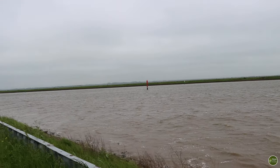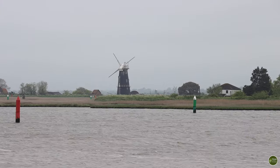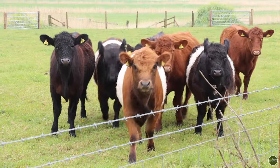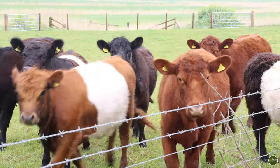As you travel through this part of East Anglia, you'll notice what appear to be windmills dotted about on the landscape. They're actually wind pumps. This area wants to be the sea, and it was the sea once. And the only reason that it is how it is today, with fields and cattle grazing, is because man has made it that way.